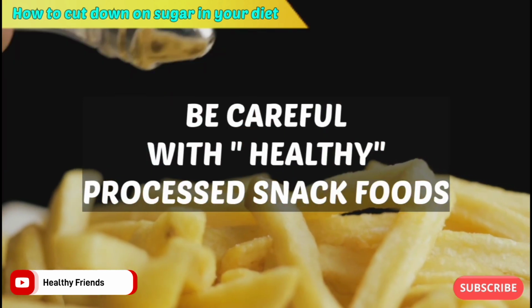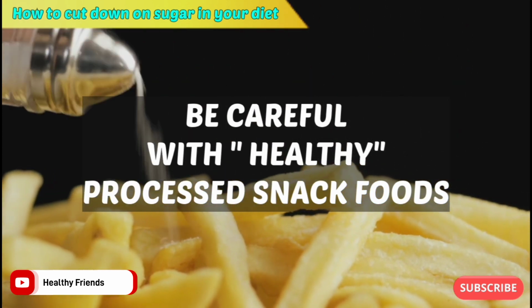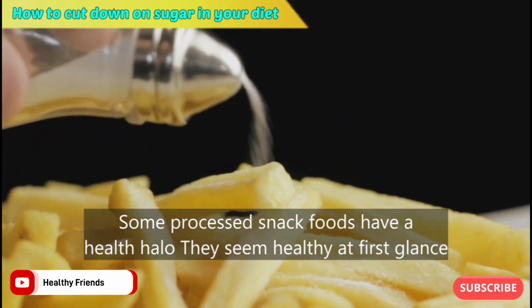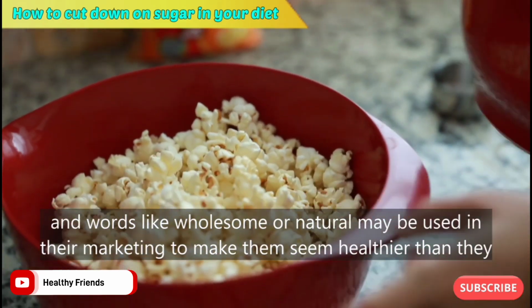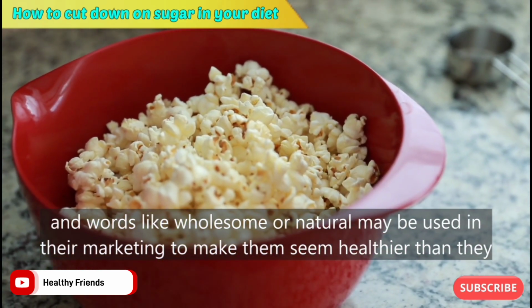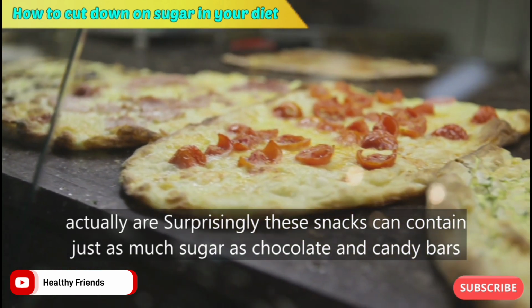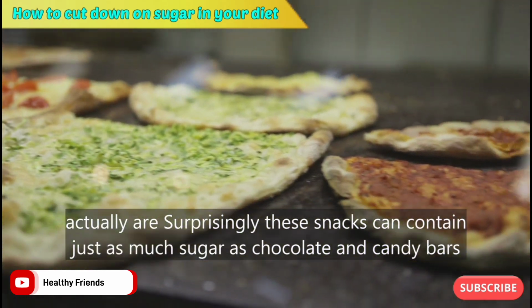Number 7. Be careful with healthy, processed snack foods. Some processed snack foods have a health halo. They seem healthy at first glance, and words like wholesome or natural may be used in their marketing to make them seem healthier than they actually are. Surprisingly, these snacks can contain just as much sugar as chocolate and candy bars.